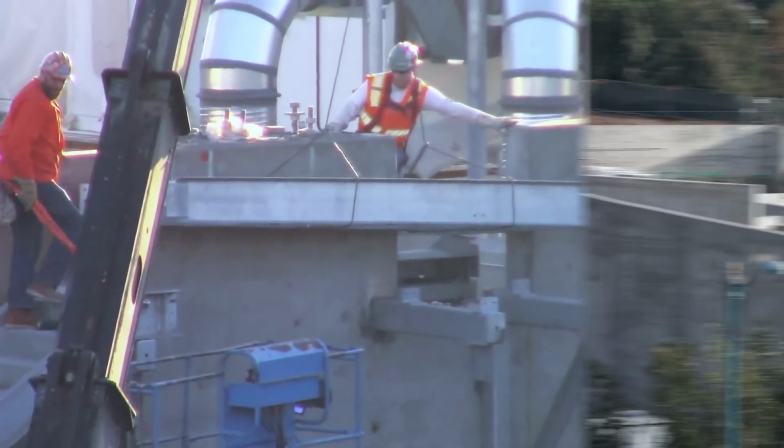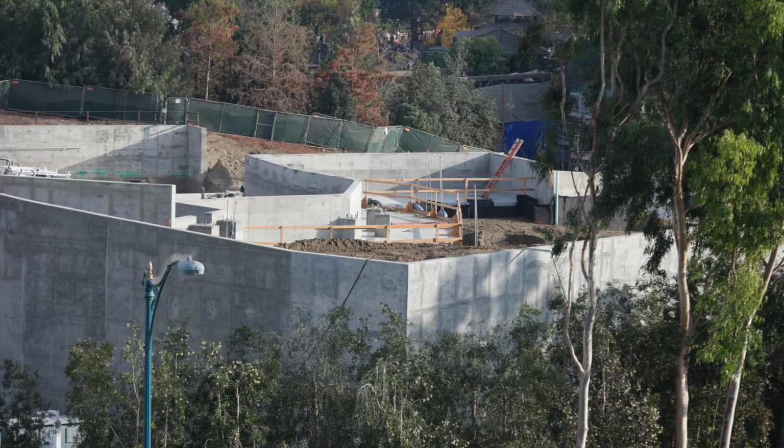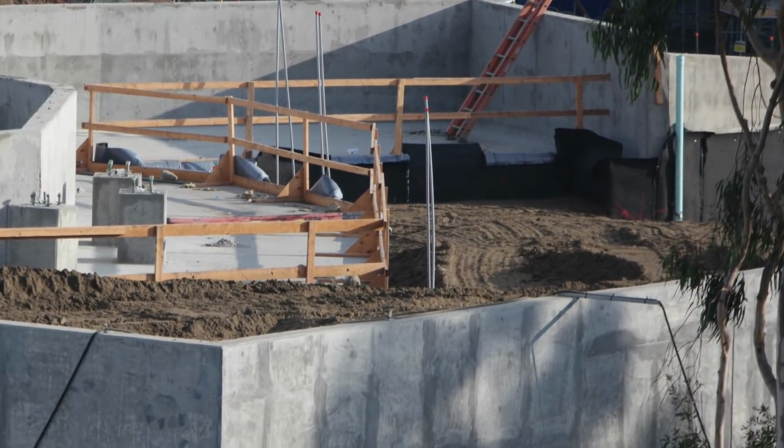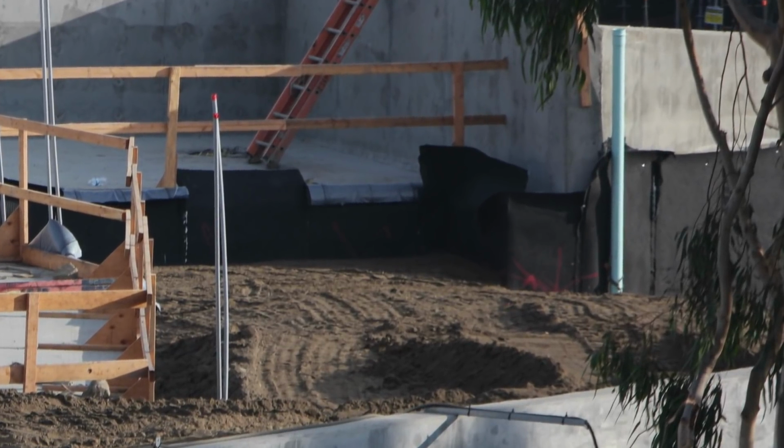Sliding to the right, we can see that dirt has been added between the two layers of walls. Notice that a black layer has been added to the wall surface. This layer is a water filtration fabric that is used to channel water through the holes in the fabric.